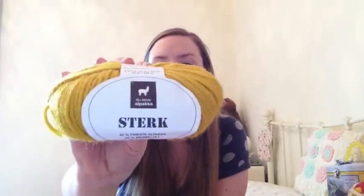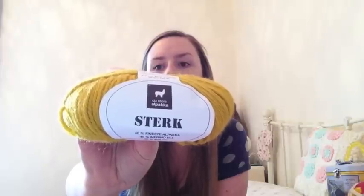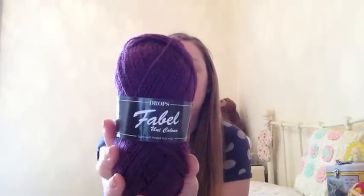So she sent me some of her favourite yarns. I'm not going to try and pronounce things, but this has got alpaca, merino and nylon, and Lena mentioned that she uses 2.5 or 3 millimetre needles for this one because it's a bit thicker. But it's lovely and soft, and I love this golden mustard colour. So I'll have to think about what I'm going to do with that. She also sent me some Drops Fable in this lovely blackcurrant colour. It's actually colour 104, but looks like blackcurrant to me.